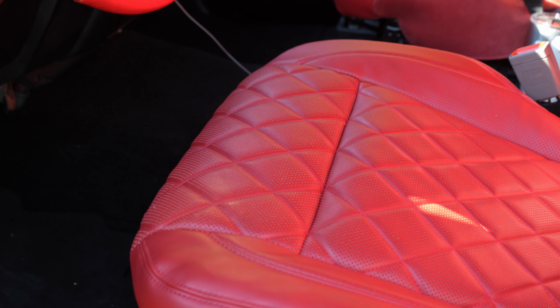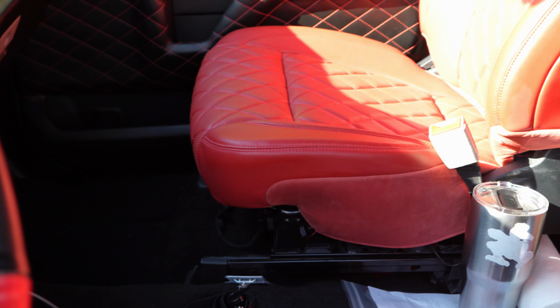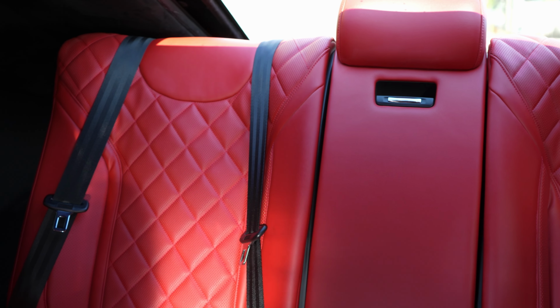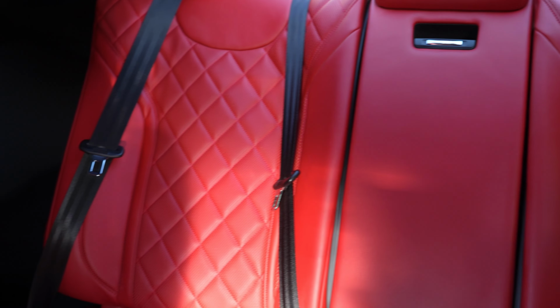It's like an executive in here. All the diamond stitching. Seats are incredibly comfortable. And then you climb back, and the back. It's like you should be chaperoned or chauffeured around in here with your little computer, doing your business work during the day.